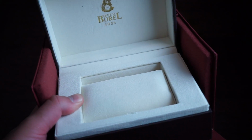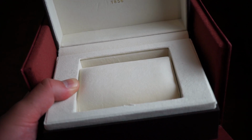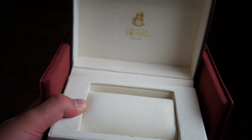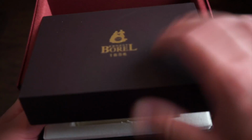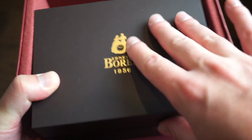Now the watch itself comes in a pretty nice box. Kind of reminds me of the Rolex boxes, nicely padded. Nice little pad there, as you can see, very wide to fit the watch on. You get the little Ernest Borel there. And as you can see, the box itself has Ernest Borel on the front there. But yeah, very nice packaging.